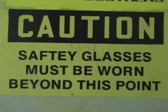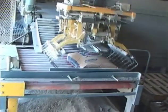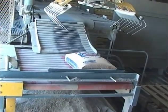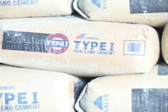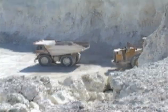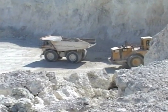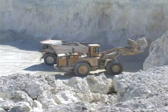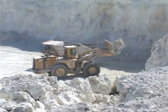Let's take a look at limestone. Florida is the number one producer of masonry cement in the United States and ranks in the top 5 in production and consumption of Portland cement. Of course, the main ingredient for cement is high-grade limestone. Florida is rich in deposits of high-grade limestone, which can undergo calcination, or heating, to produce cement.